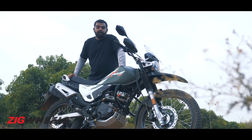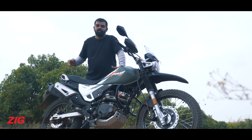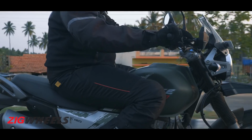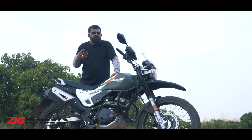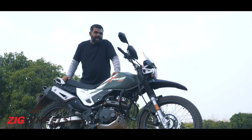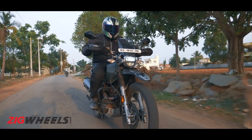So while the XPulse is a step up over the Impulse, it's not going to serve you significantly better on, say, a ride to Leh. To do that, it needs to have more punch, more refinement and definitely a better cruising speed. But of course, that's not all there is to the XPulse. It does make a good first impression in the dash from 0 to 60, and the engine, sourced from the Extreme 200R, is refined, although it isn't butter smooth.